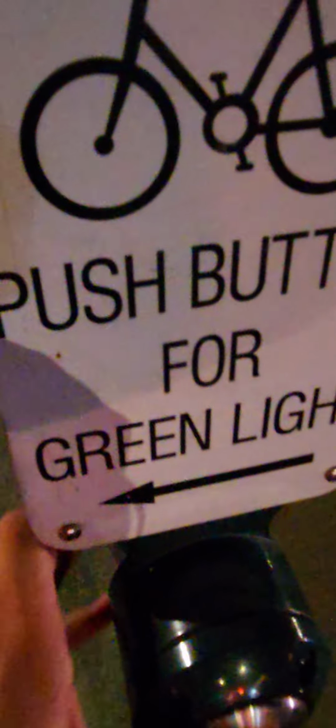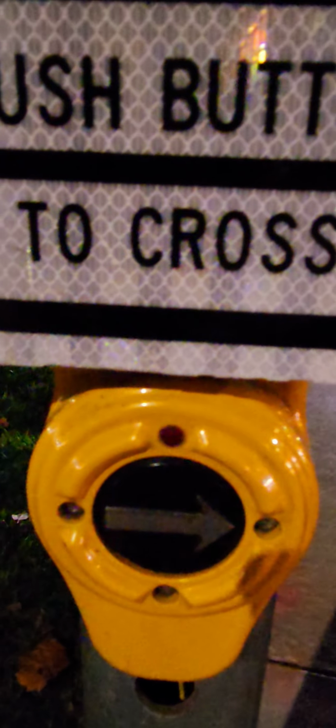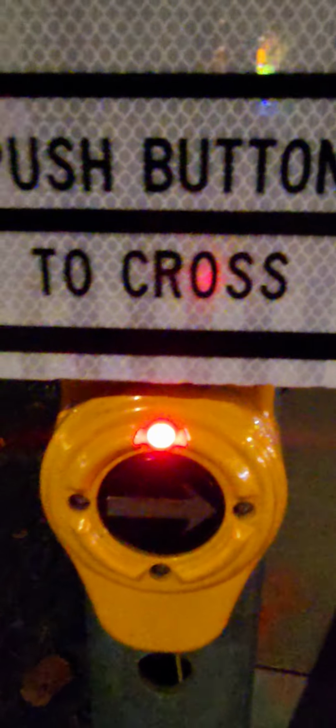Bicyclists, just normal, and pedestrian buttons. This one just does one beep. "Wait to cross White Rock Road at Zinfandel Drive." That one just does one beep.